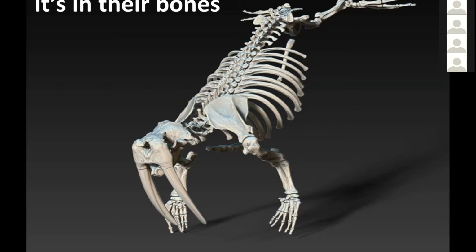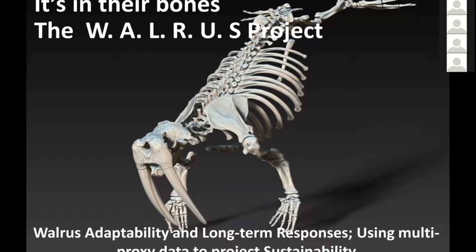Thank you. So yeah, this is a little bit of a change of subject, but it flows nicely with Paul's talk, because the whole reason we chose walrus is this changing sea ice and loss of sea ice, and how that does change everything from the bottom up. It's a bottom up forcing, and walruses are an important species to a lot of Arctic communities. And since I work in Alaska, it's important to a lot of those coastal communities. So we developed this walrus project, on adaptability and long-term responses of walruses.